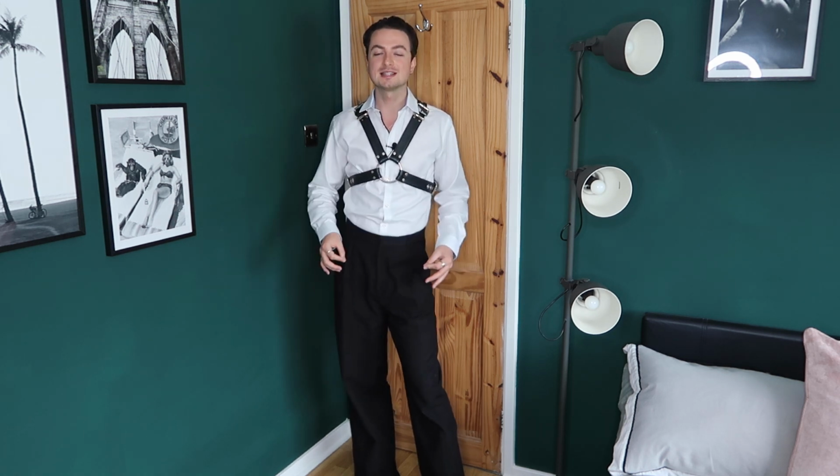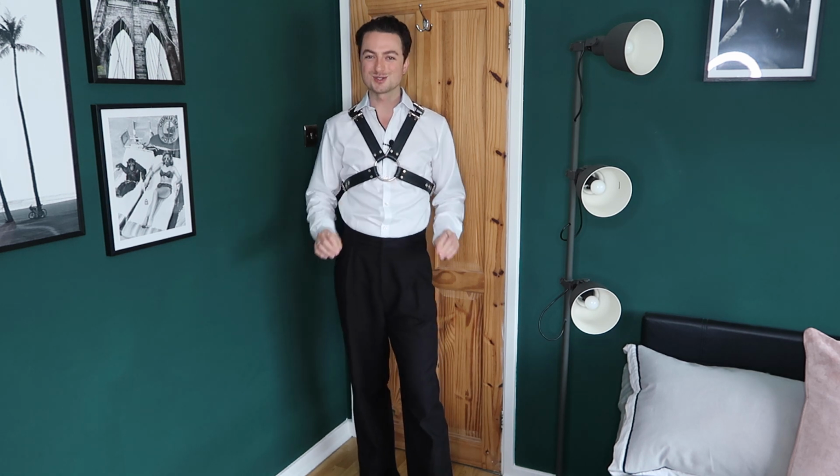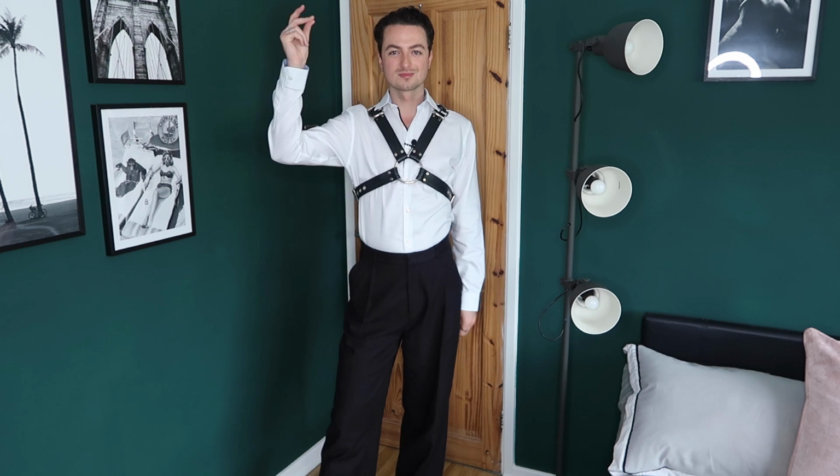I know it's not exactly the same shape as Jimin's, but I think it gives the same effect with the hardware, the rings, so much better in my opinion. Okay, let's move on to Jimin look 4.